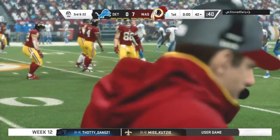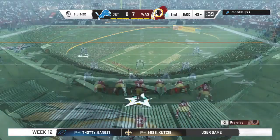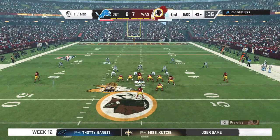Need something from deep in the bag of tricks here after first and second down went backwards. It's third and very long, after 1, 7-0 on EA Sports.